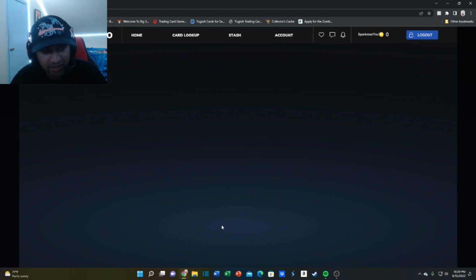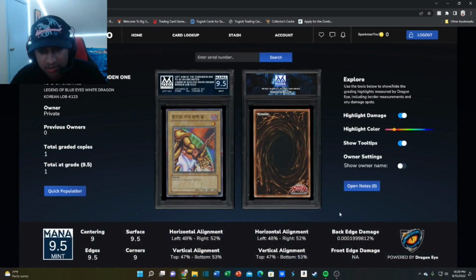We have the Arm of Exodia. Some back edge damage, it's saying. You could see it right here. Look at that, back edge damage. You could see it right there. No notes for this one, but yeah, centering was 9. Little off centered, just a tiny bit. But still 9.5. Can't complain.